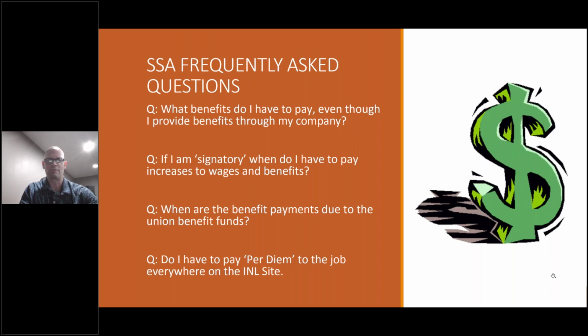Increases to wages. I know every year there seems to be an increase; these wages have been negotiated prior to agreement. The site stabilization just got renegotiated for another 5 year span, and they've negotiated the wage increases happening in the time frame of June. Every June there's usually a 3 to 4% wage increase per deal, but that will be discussed with you when you sign up and become signatory. Those are spelled out in Appendix A as well.